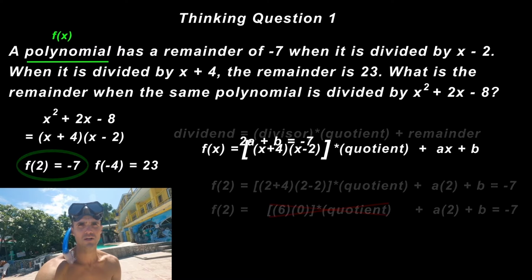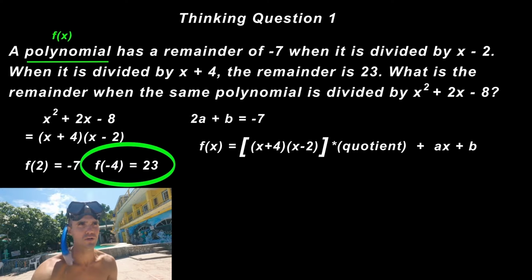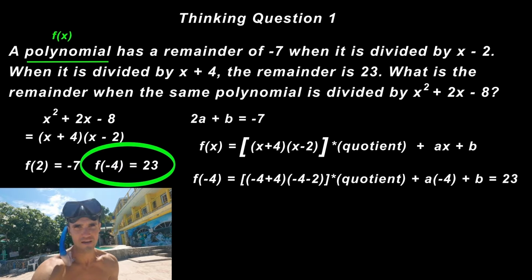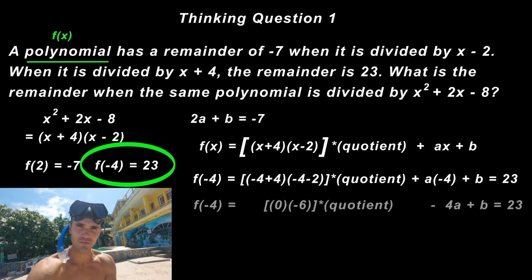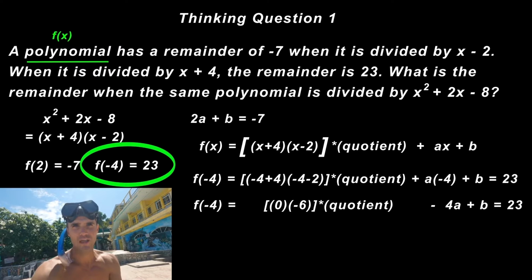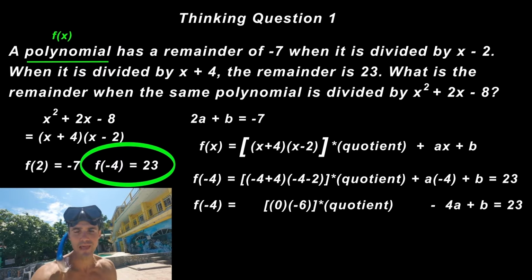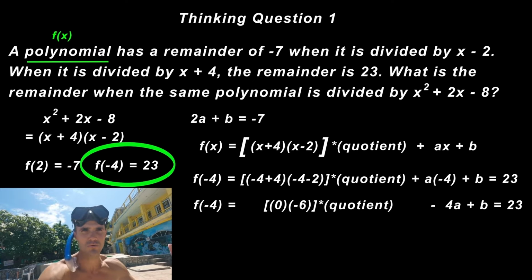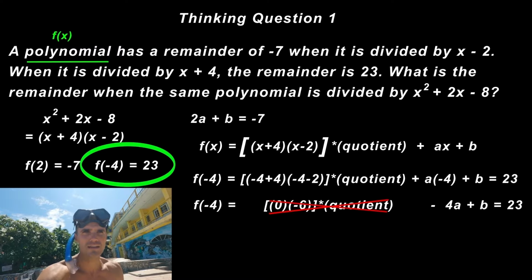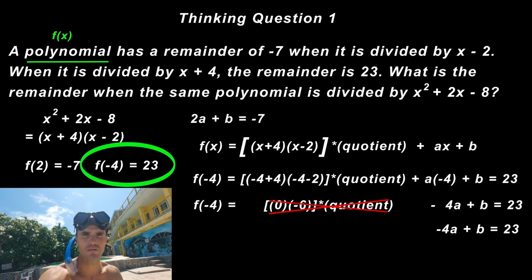And then the second equation, f of negative 4 is equal to 23. So what we're going to do is plug in negative 4 for all of the x values. And so we would have 0 times negative 6 times the quotient minus 4a plus b, and then all of that is going to equal 23. Well, again, notice that those first terms that are multiplying, because there's a 0 in there, that's just going to go away. And so we end up with negative 4a plus b equaling 23.